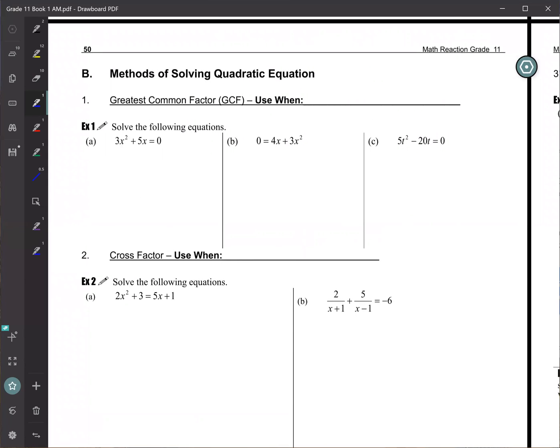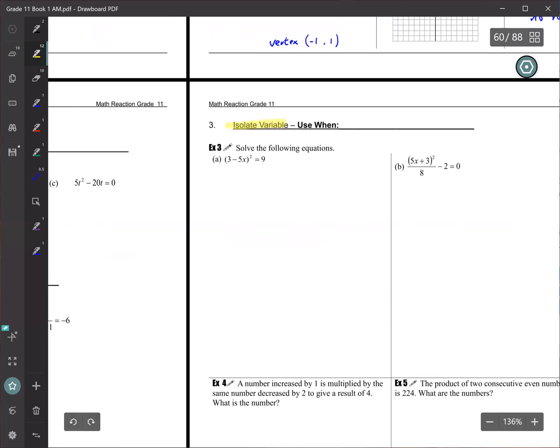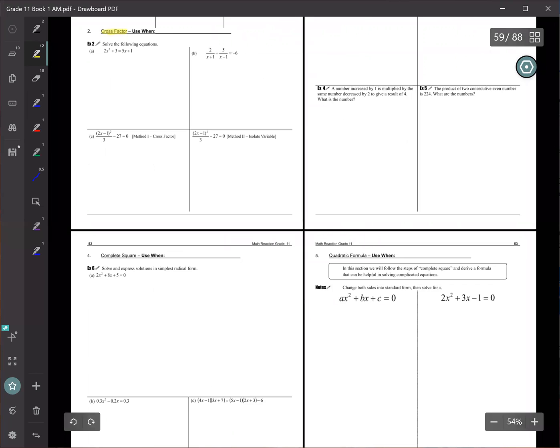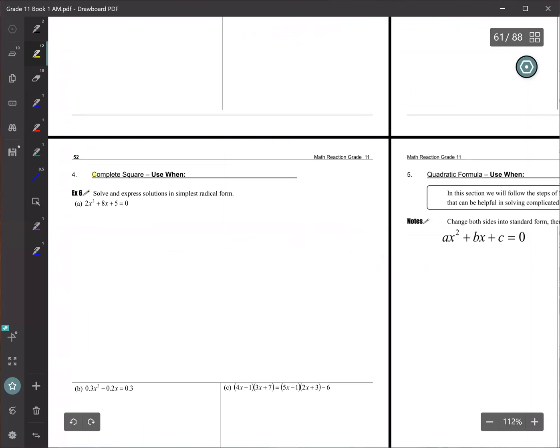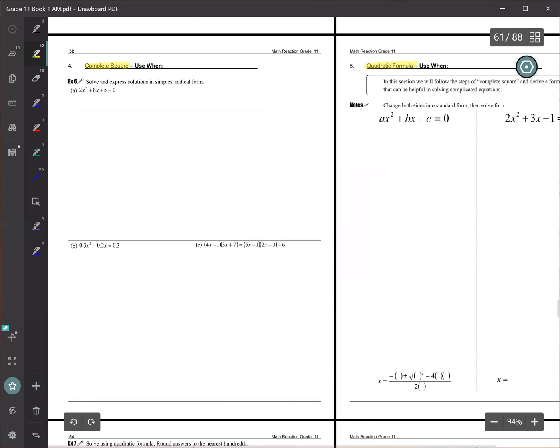You can highlight that. Factor by GCF. Second way is the cross factor, or just factoring. And then the third method is isolate variable, that's on the next page. Number 4 is complete the square. Number 5 is the quadratic formula. So total 5 methods.